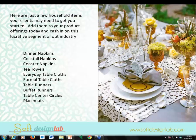To end it all, here are just a few household items that you might want to be selling to your client, or you might want to put together their little quote-unquote entertaining or tabletop checklist. You can offer some of these things to them and maybe work up a little strategy checklist for them, whether it's napkins, tea towels, everyday tablecloths, table runners, buffet runners, center circles, placemats. Could be a very lucrative aspect of our industry. So definitely we encourage all of you to look into this niche.